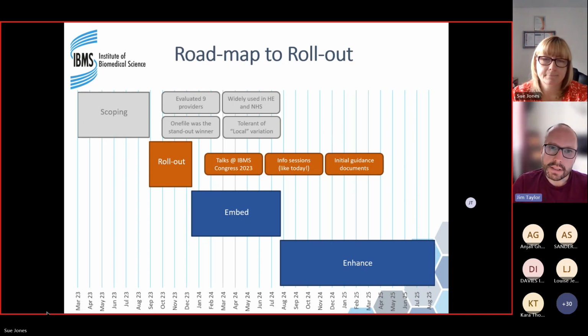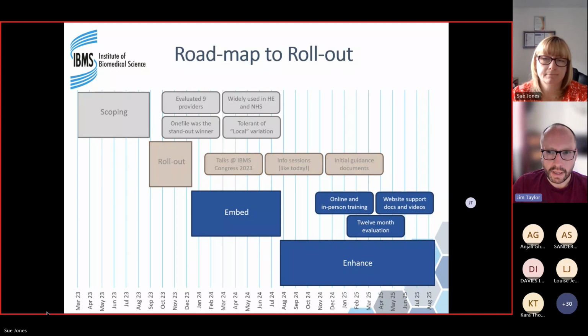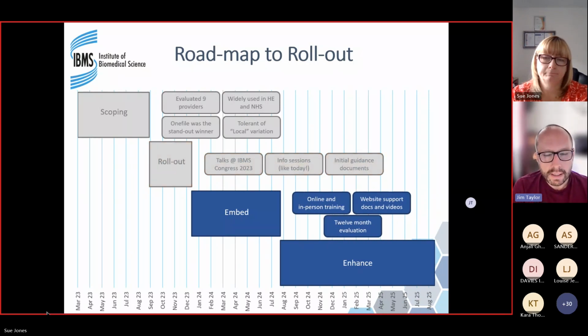From January 2024, we will move into our embedding phase of OneFile. And during this embedding phase, we will deliver some online and in-person training to each of the different user groups that we're going to identify. And I'm going to come back to that in a few minutes' time when we talk about user groups and privileges and that kind of thing. So we'll deliver online and in-person training. At the moment, it's my intention to run a series of roadshows around the UK, the gym show with merch. It'll be really exciting, around the UK, where we deliver specific training sessions.